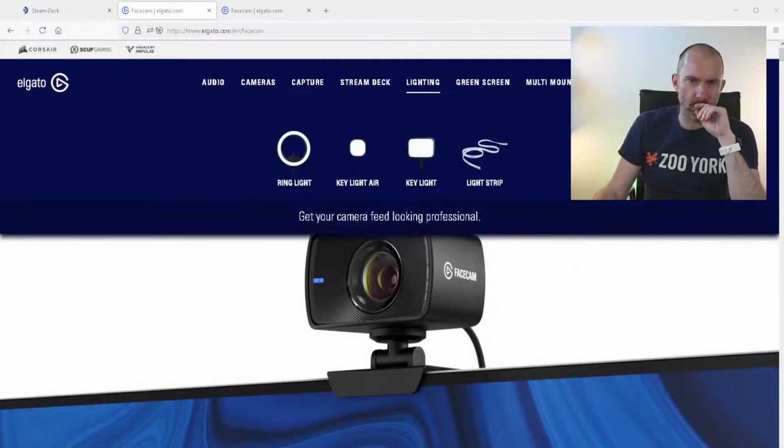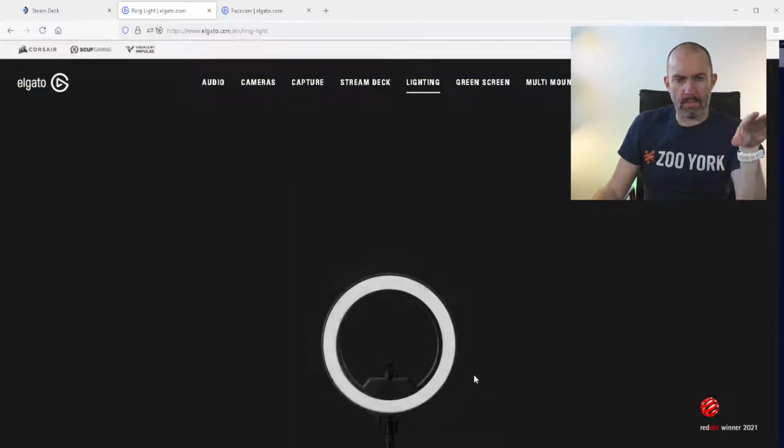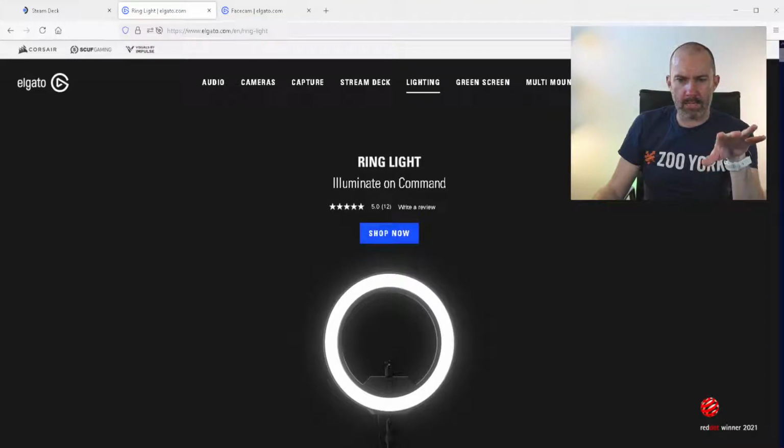One of the things I've been looking to get, I nearly got it in the sale around Black Friday, was the ring light, because I saw it was cheap. I was thinking about getting a ring light and just putting it around my overhead camera. My concern was that it would show up on the desk sometimes.